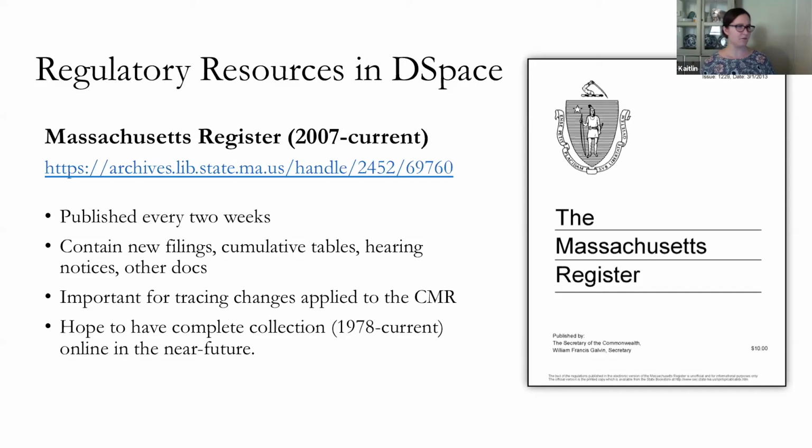They have other materials such as executive orders, hearing notices, bulletins, and other documents. They are important, again, because they include filings, so they're great for tracing changes made to the CMR.